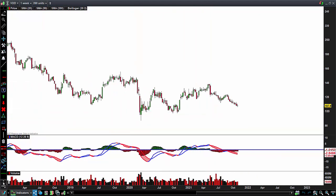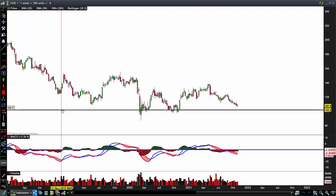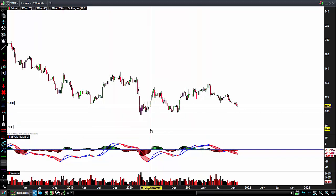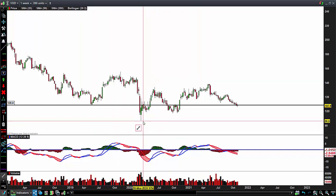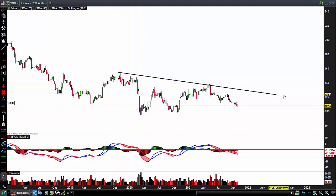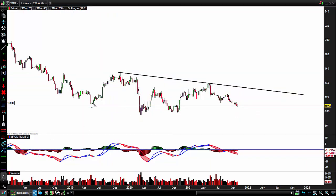So yeah, the litmus test for this one is this 110, because unless we can close, it's potentially a head and shoulders, and that's the main neckline. So the head and shoulders is here. So if we dip under here and subsequently get above 110, that's really bullish. If we stay under here, then my position could be in trouble. But a very interesting chart.